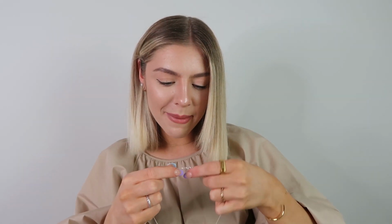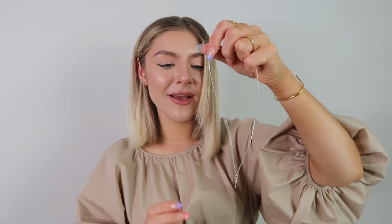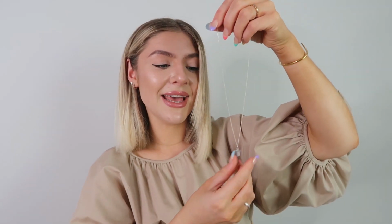The next few items are pieces of jewellery that I received on my christening and confirmation as well. So it's kind of like more religious-y jewellery, and I really love the pieces. I cannot for the life of me remember where this necklace is from, so I do apologise, I don't have the box anymore, but it's this tiny cross, and again, really lovely, and I love this piece because it's so simple and delicate and dainty.